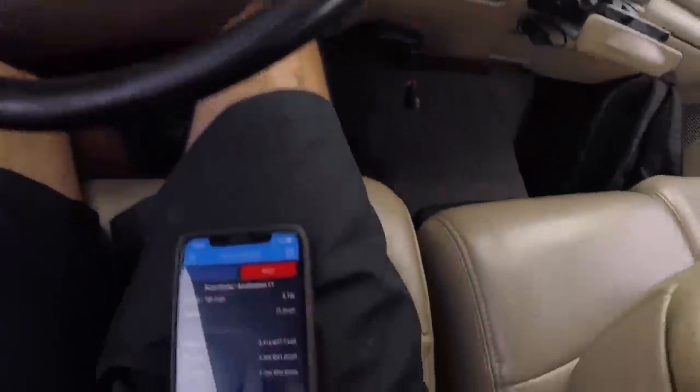Wow. How about that? So no boosted launch there. That was just on the pedal, 6.1. So that's as fast as it was with a boosted launch before. And as I've proven before, a boosted launch on this truck is good for about a second. So that's gonna be a deep 5-second 0 to 60. Very impressive.